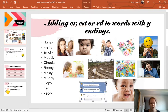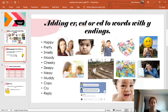Our last word is reply. So that is when, say for example, someone sends you a message and then you need to respond back to that message. We call it a reply. So those are our spelling words for the week. But now we need to learn the rules.